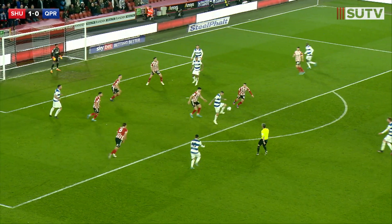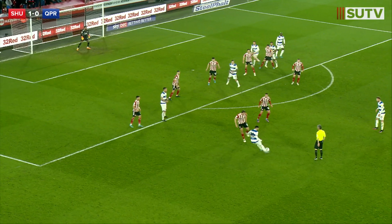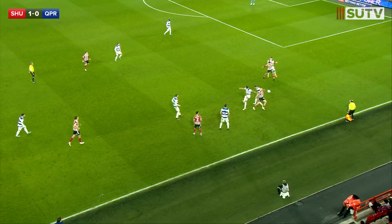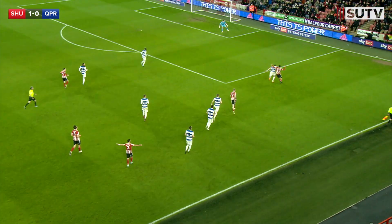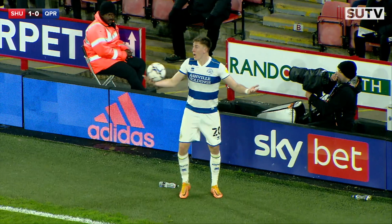Wallace down. Dykes will look to turn. He plays it back just outside the box of Field. Here's Chair. Sheffield United have men back. Chair over the top, but really starting to show what he's all about in red and white as Morgan Gibbs-White looking to turn Dunn here. Doesn't look like he pulled his man back, puts the ball behind for a corner.